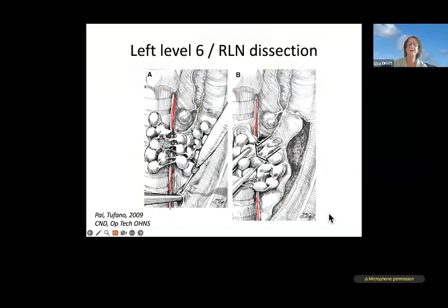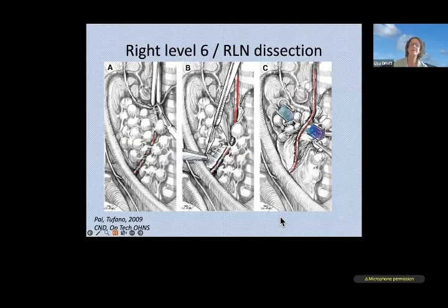And so similarly, when dissecting level 6 on the left side, it's fairly straightforward to dissect and deliver the lymph node packet and sort of just transpose it over the recurrent laryngeal nerve as you dissect typically from distal to proximal or from superior to inferior and lateral to medial. But on the right side, it's really essential to mobilize that recurrent laryngeal nerve and transpose that packet of tissue from underneath the nerve. And so this is, I think, the nicest diagram that I could identify.